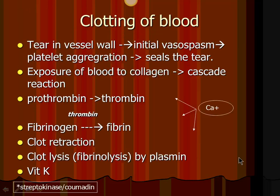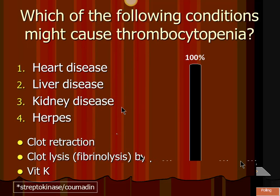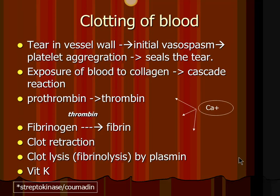Now let's look at clotting of blood. Clotting is really a big topic by itself, but we'll break it down into a shorter version. Initially, whenever there is a tear anywhere, a blood vessel wall tears, the first reaction is that it goes into a spasm. The sympathetic nervous system causes the blood vessel to constrict, and that is called vasospasm, also known as vasoconstriction.